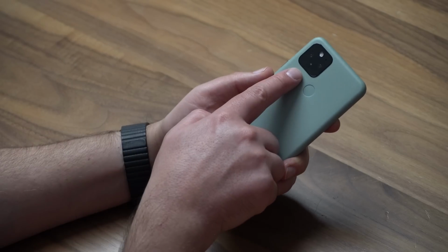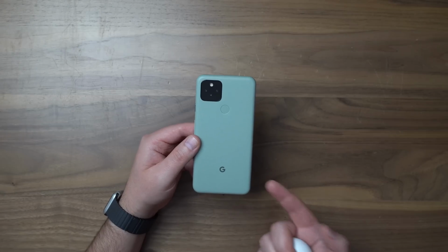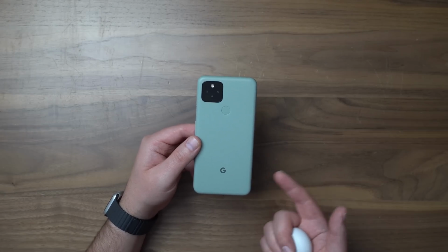The camera is great. It's a really nice camera. I like the photos that it took. It's a high quality camera, and the fact that this costs less than a lot of flagships out there and still gives you great photos, that's really something. But the price though, at $700, and you can get the 4A 5G for $200 less, the price is the only thing that's not a no-brainer if you're looking into this phone. Because the camera hardware is identical to that 4A 5G.